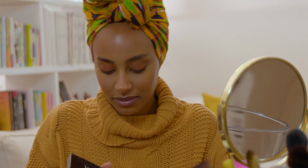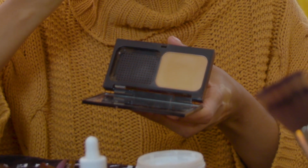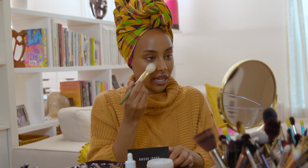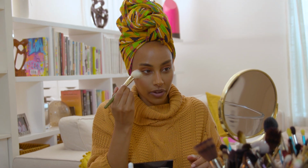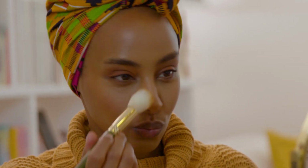What else do I wanna do besides get powder all over the place? Okay, we're gonna take a little bit of Bobbi Brown's pressed powder. I actually have put every single color of this into my makeup kit for my clients. I'm very, very, very into this product. I'm gonna take a little bit of this, a little bit on underneath the eye.